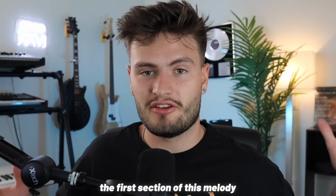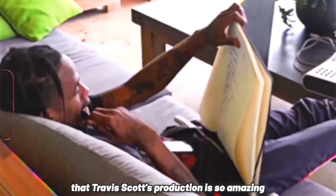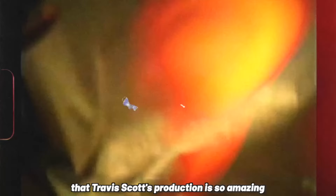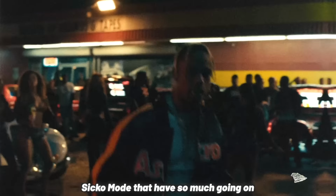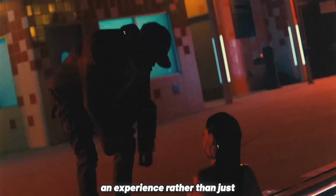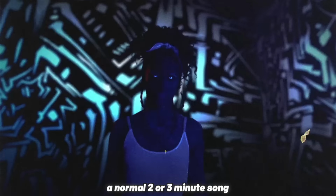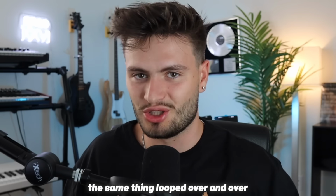And now that that's done, the first section of this melody is finished. However, a huge reason that Travis Scott's production is so amazing is because it tells a story. I think of songs like 90210, The Ends, or even songs like Sicko Mode that have so much going on in the production that really feels like you're part of an experience rather than just a normal 2 or 3 minute song. And part of telling a story with the production involves taking out and putting in new sounds to make the beat feel like it's progressing and it's not just the same thing looped over and over.